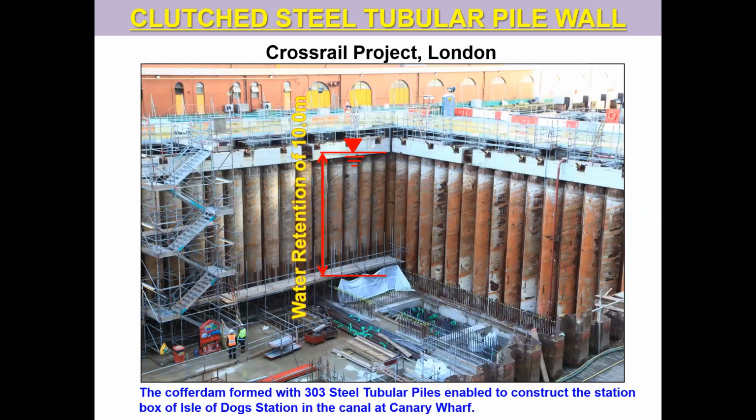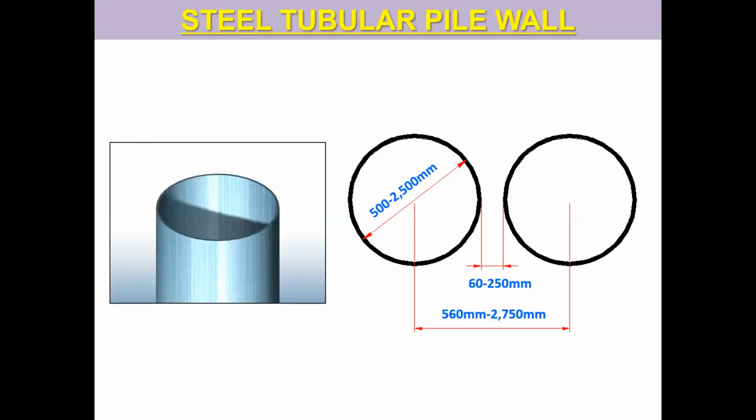And this is a sample of implementation of this approach when the Crossrail project was implemented in London. The cofferdam formed with 303 steel tubular piles enabled construction of the station box of Isle of Dogs Station in the canal of Canary Wharf. Also, you see the interval of dimensions for application of steel tubular piles with such interval of spacing between these piles.